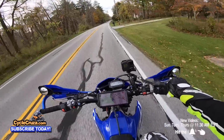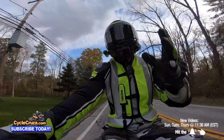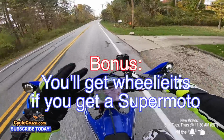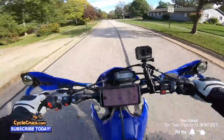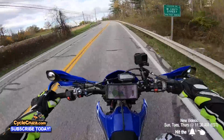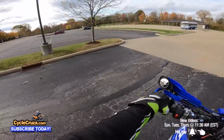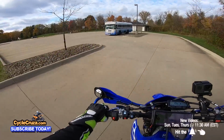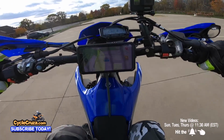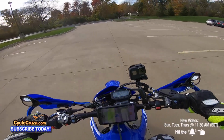And I just keep acting a fool, but I'm gonna tell you, you're gonna get wheelie-itis. Guaranteed wheelie-itis, guys. If you get a bike like this, a 450, and convert it into a street legal supermoto, you're gonna be busting some wheelies out here. The bike is gonna be doing wheelies itself. It's gonna make you do a wheelie. And I tell you, this is a great place to bust some wheelies here, so that the cops don't bother you, man. Yeah, baby.